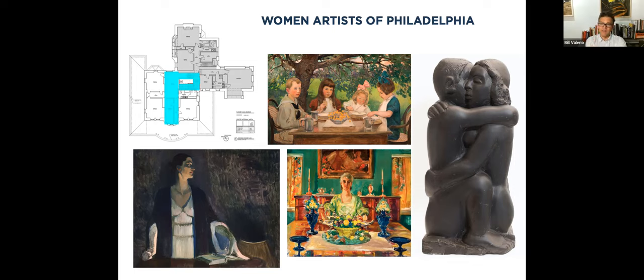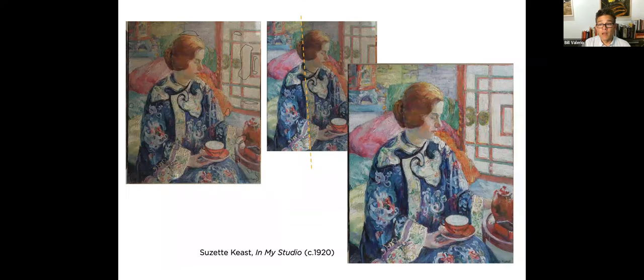And I think you really see that in this incredible rendering of an embrace that will have a pride of place moment in St. Michael's.